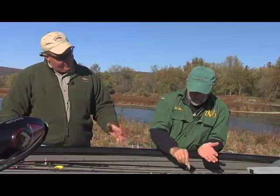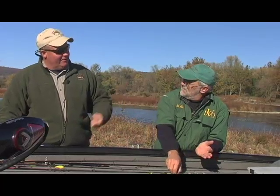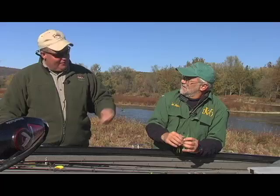And what you want to do, like we talked about, is 2 to 3 twitches, and you don't have to go crazy on it. The thing is to let it set. Too many people come up and don't get anything.